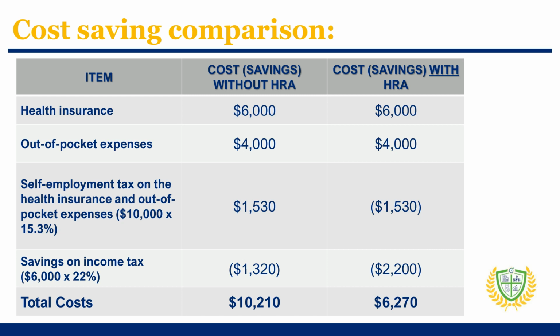Our costs without an HRA are shown on the left. As you see, this provider had $10,000 in health expenses and theoretically paid $10,210 for it. Now let's say she had an HRA. She can now deduct the full $10,000 as a business expense, eliminating both self-employment and income taxes. Her savings are shown on the right.